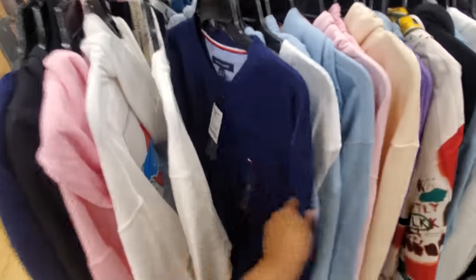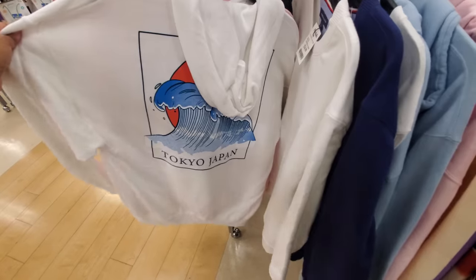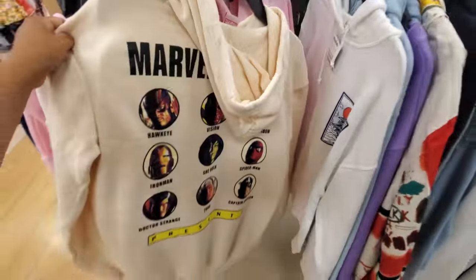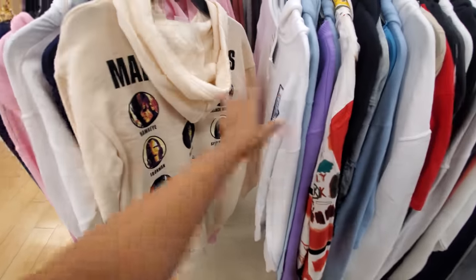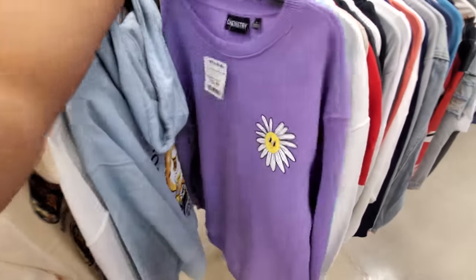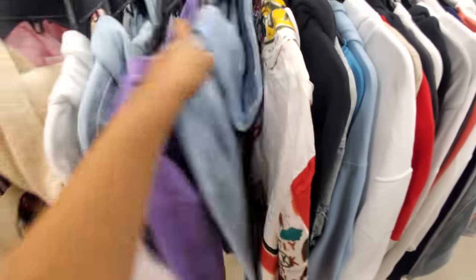Yes, this is my favorite season because I love sweatshirts. We have a Tommy one, Tokyo, Japan. But the Hello Kitty, you're mine. Here's a new Marvel one. Black Widow, Spider-Man, Captain America. What's this purple one? Just have a good day. Yeah, that's like a casual day running around. We're only 17, so I wouldn't mind wearing that. I'm very casual.